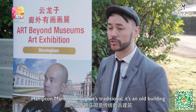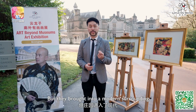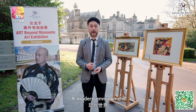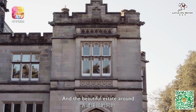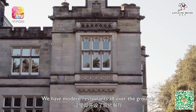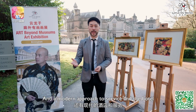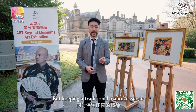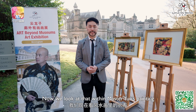Hampton Manor, although it's traditional, it's an old building, we still appreciate the amazing architecture, the traditional techniques used, but they've brought it into a modern surrounding, a modern environment. Although keeping the core of traditional buildings here and the beautiful estate around, we have modern restaurants all over the grounds and a modern approach to service and the hotel, but keeping a traditional manner. Now we look at that within Master Yun's painting.